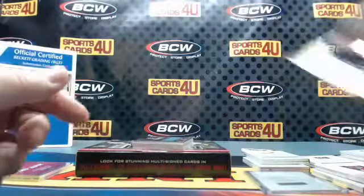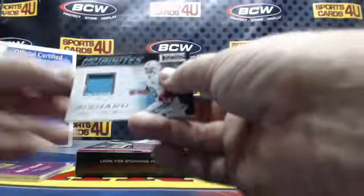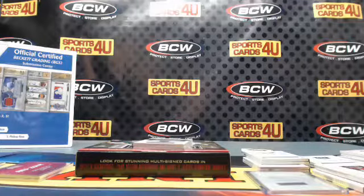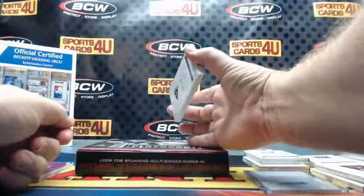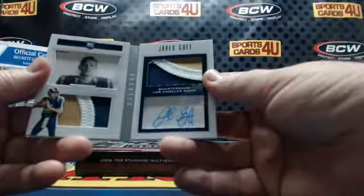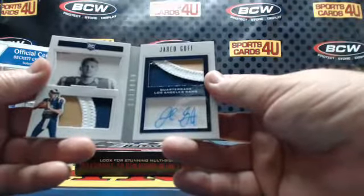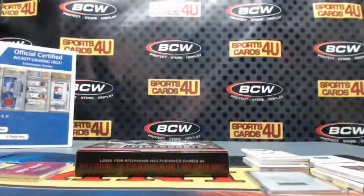/141 out of /199. Lions, Matt Stafford. Hot Routes, Jersey, 148 out of /199. Dolphins, Richard Matthews. And the last card of the break. It's not really a card at all. It's more a book. 49 out of 49. Three color patch. Rookie autograph. For the Rams, Jared Goff. That's the break.